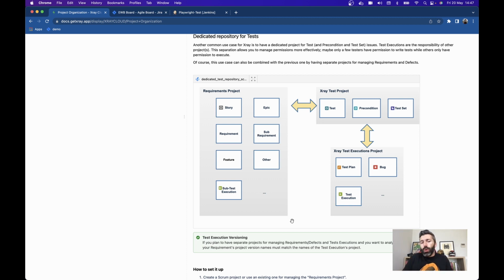This just to show you that you have possibilities in Xray that are available to you to adjust to the way that you work. So Xray is here to help you leverage the best that you can do with your tests.